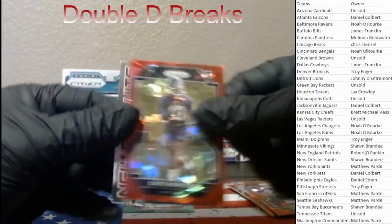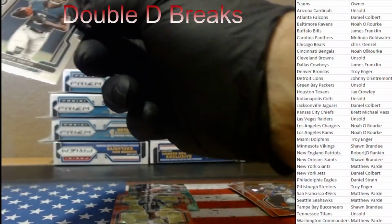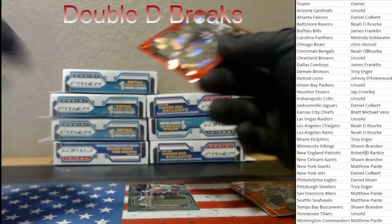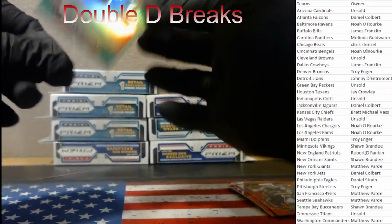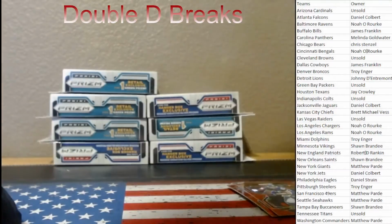Gross. Not the bear we were looking for. And new recruits of Devontae Smith. So, getting a little bit of a teaser there. Got the right teams, the wrong players. Still got lots of boxes to go, though.